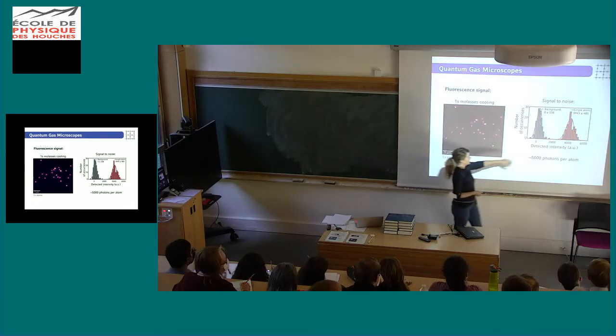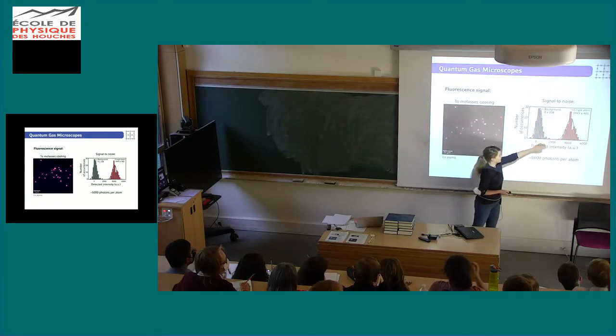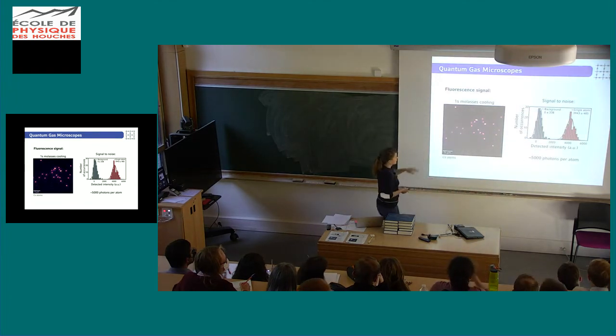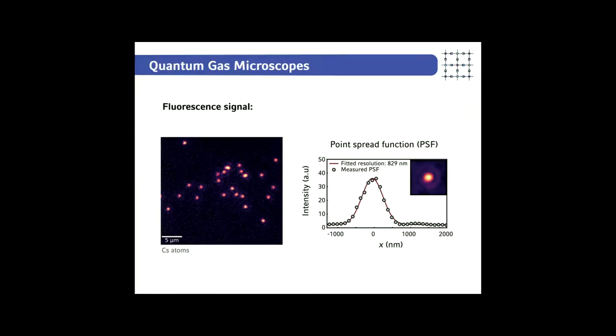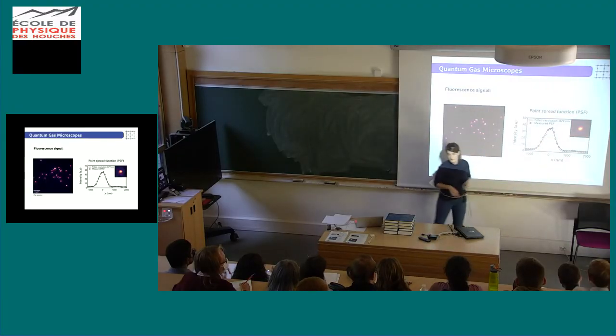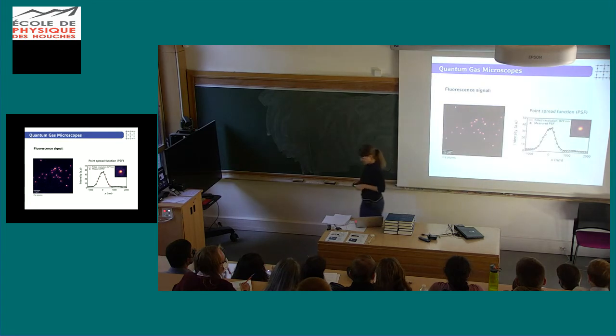Here you see that you can very well distinguish if there's no atom or if there's one atom on a specific lattice site, which of course gets much harder if you have a higher density of atoms. This is something that we are working on, because the point spread function, if you evaluate it for each individual atom, is, in this case, 830 nanometer. So in order to resolve the lattice constant, which is on the order of 380, we need to work a little bit harder in order to reconstruct the density.